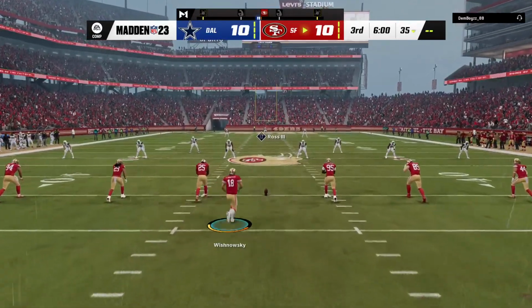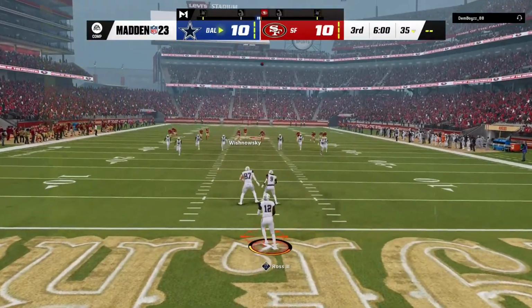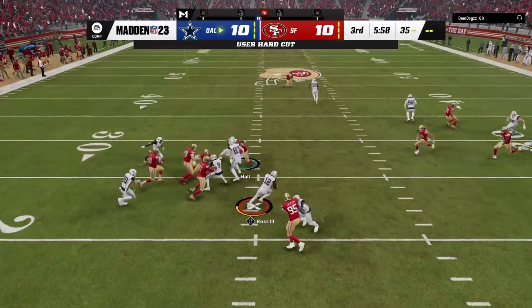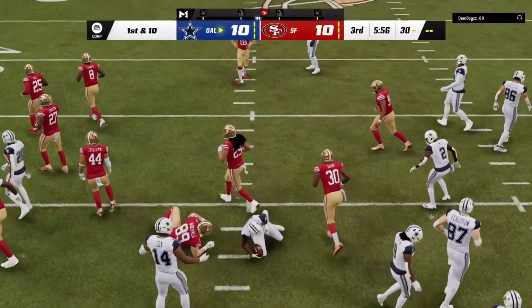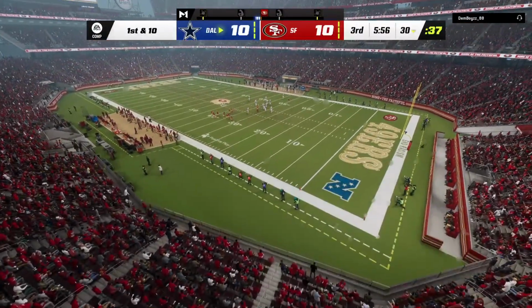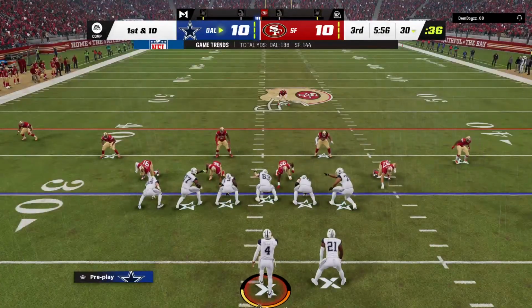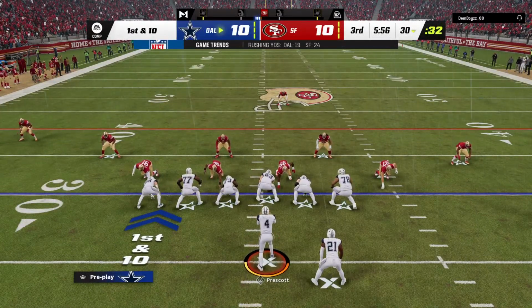Forecast calling for more of the same. The rain set to continue as we are underway in the 2nd half. From a couple yards deep, he'll bring it out of the end zone. About set for this next drive by the Cowboys offense. It's a tie football game here.